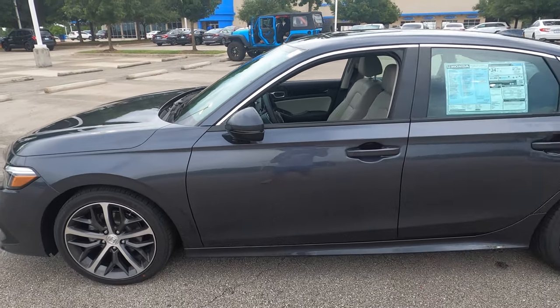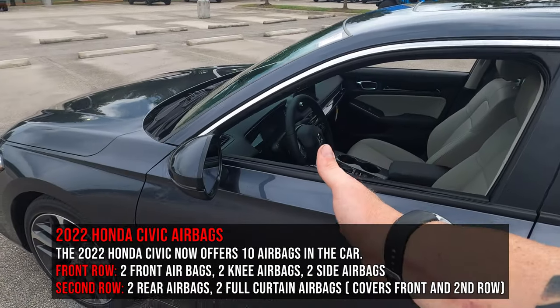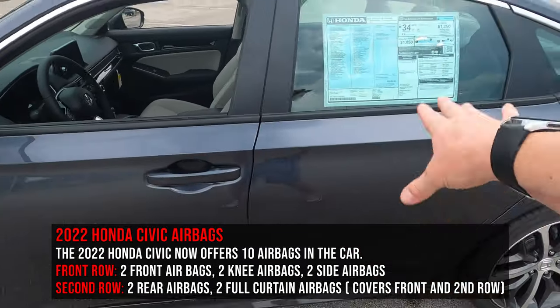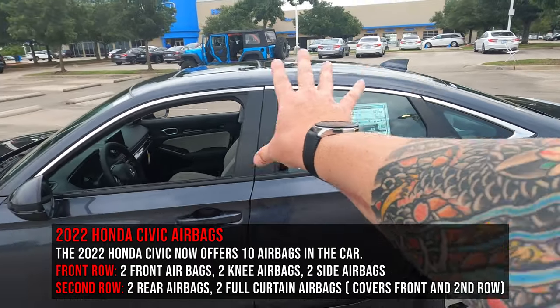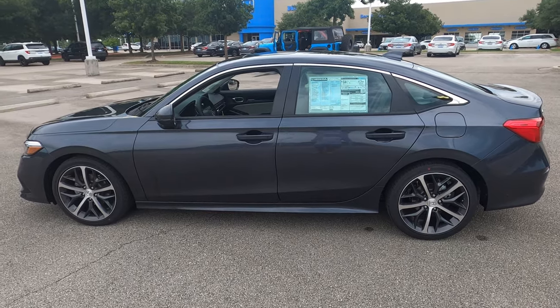Now, from a profile view, I do want to talk about airbags. I've got two front airbags. I've got two knee airbags. I've got two side airbags. I've got two rear airbags. And then I've got two full curtain airbags. So you're working with 10 airbags inside of this car. So a lot going on from that standpoint.